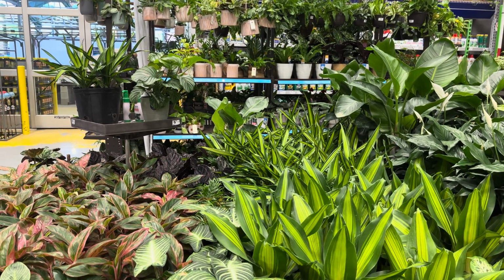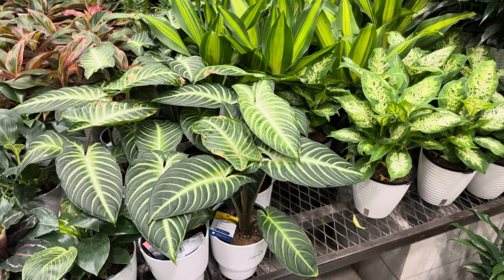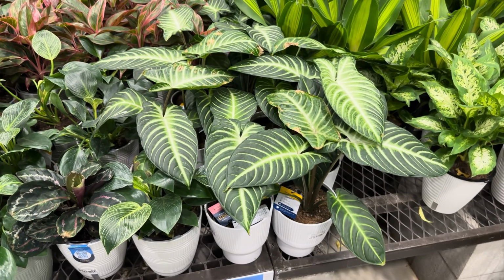But as I pan around here, lots of plants to pick from, and I'm just going to keep showing you what they have available at this Lowe's.